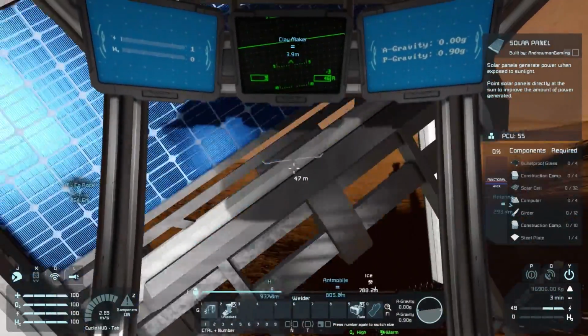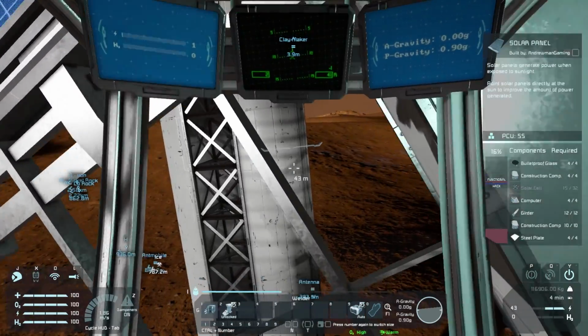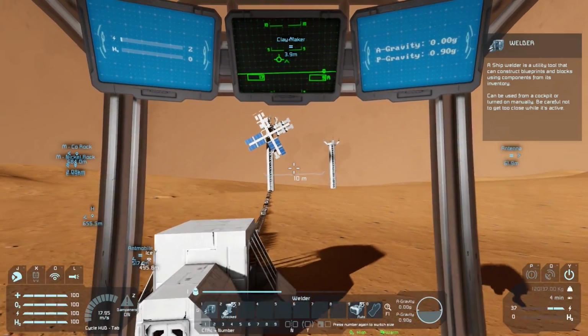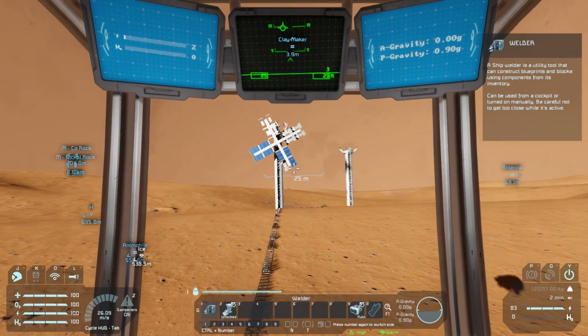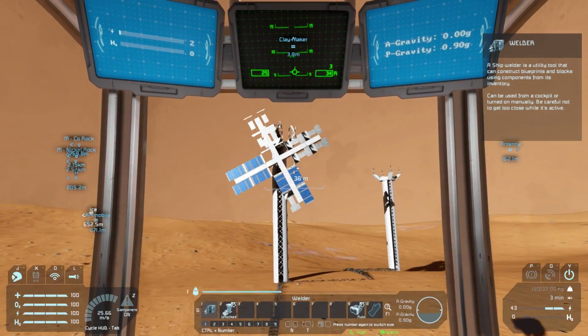The sun will come out tomorrow. They will give me lots of power tomorrow. We're out of solar cells. How crazy does that look right there? What do you guys think? That looks a bit crazy.